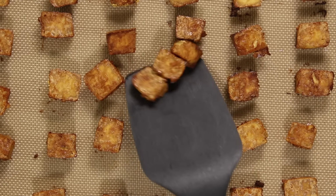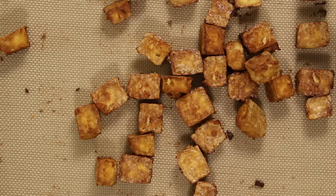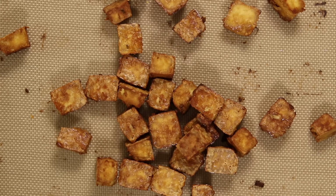But just for the record, I'm gonna give you a gratuitous close-up shot of this tofu. It does make a large amount of tofu. You can also easily double this recipe if you're doing it for meal prep, and it lasts well in the fridge.